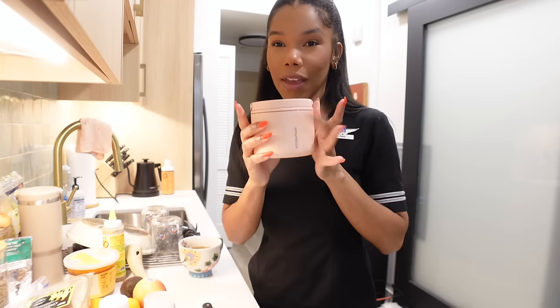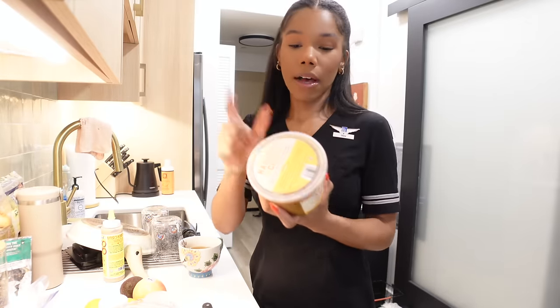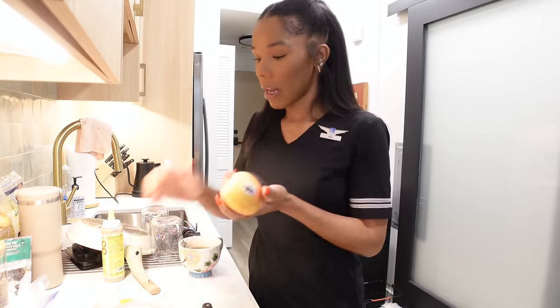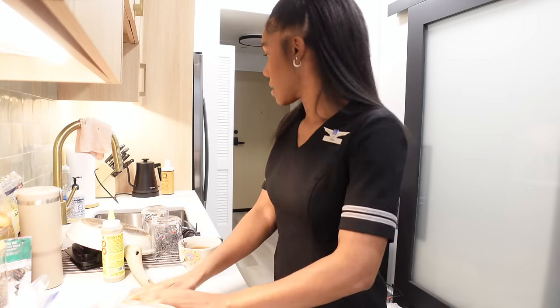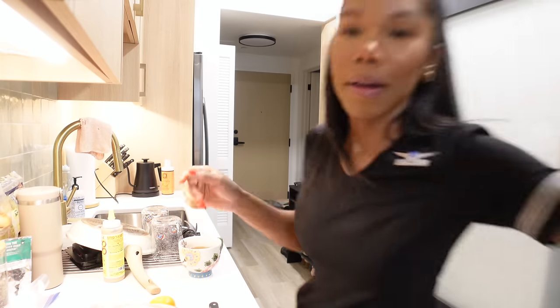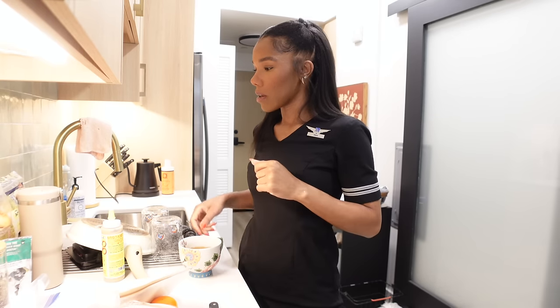So today, I've got oatmeal, I've got a Greek salad, I've got this harvest chili, an apple, an avocado, two cuties, and where's my grapes? Oh, my grapes. And then I was thinking about making this quick little wrap.